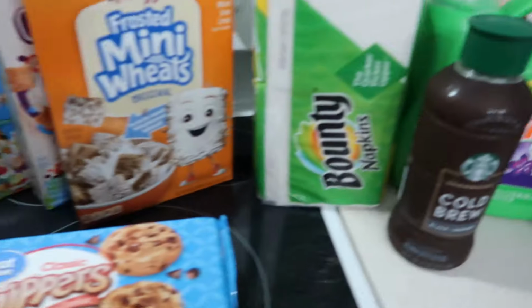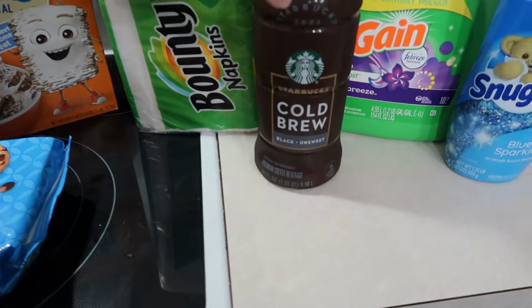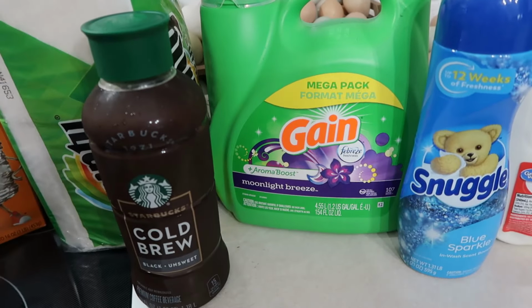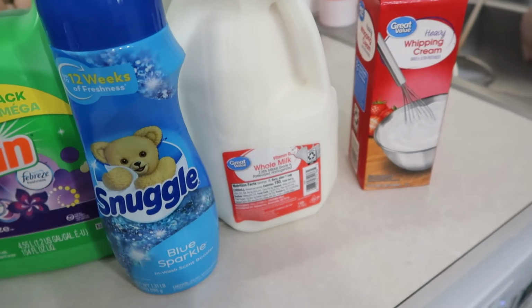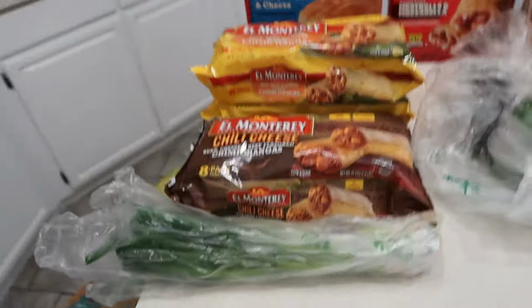They'll eat them. We got some napkins. Got some unsweet cold brew, Starbucks brand. And we needed some laundry soaps. We got the Gain Moonlight Breeze. I got the Snuggle scent beads, a gallon of milk, and some heavy whipping cream. Now we'll come over here.